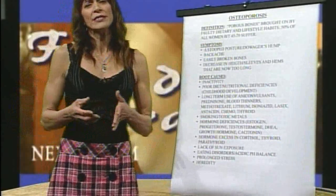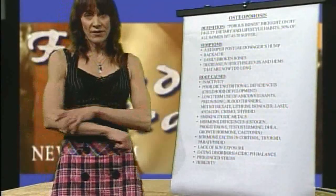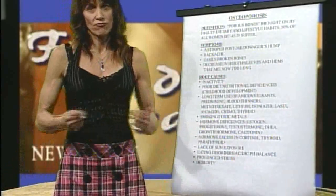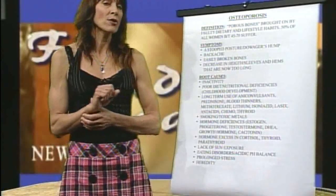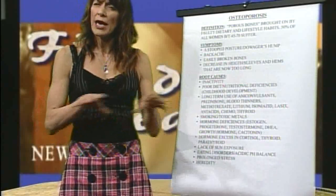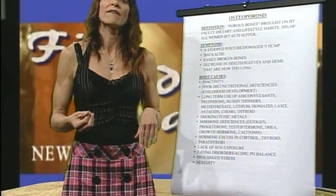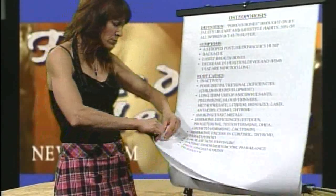Now, there is some heredity to all of this. One side of my family is very, very fine-boned. The German side is real strong and hardy. The other side is fine-boned, and I have fine bones. So my heredity says that if I'm not careful with keeping up my strength training, my bones, good health as far as my supplementation and diet, I would probably be more prone to having osteoporosis. So that does play a part as well.